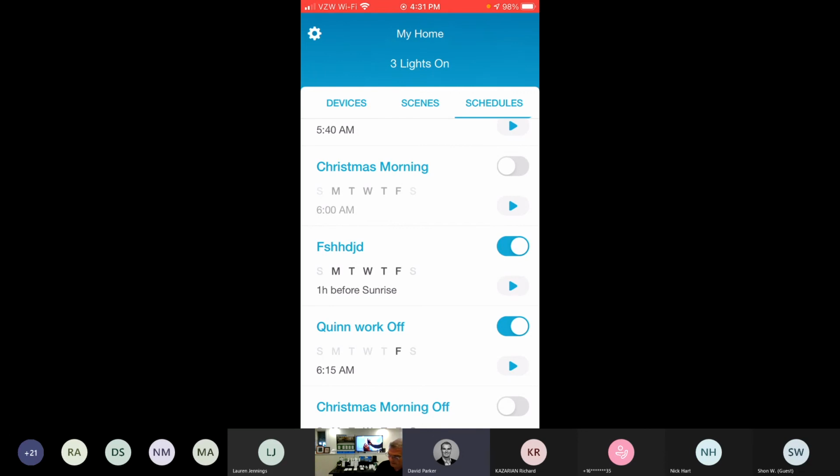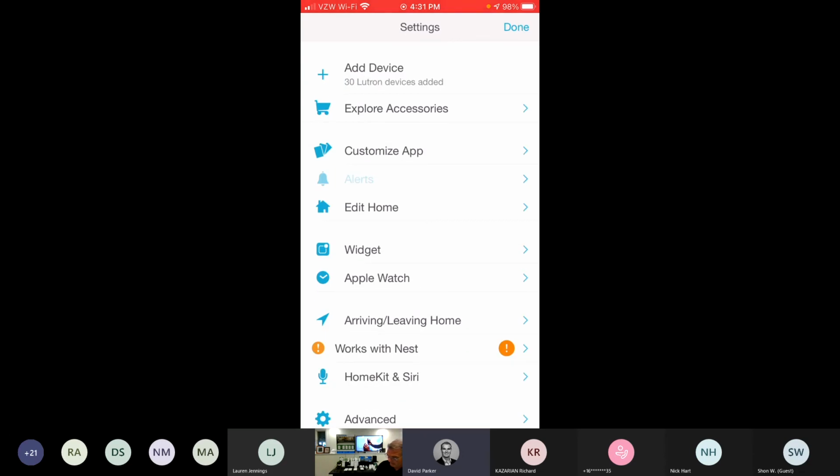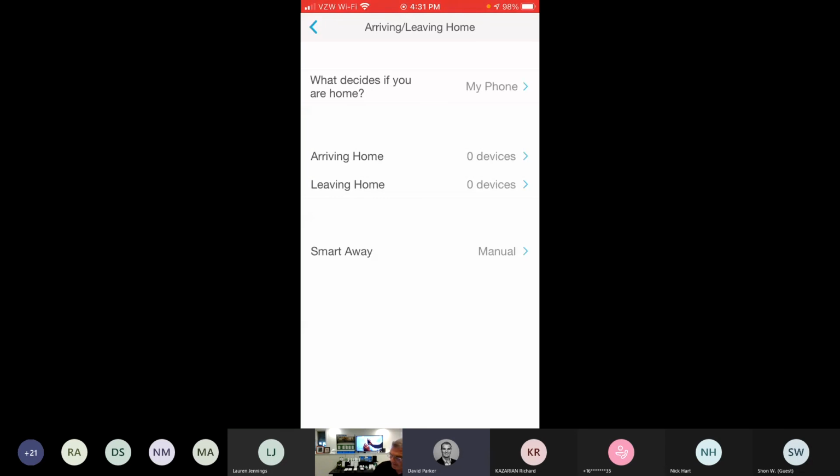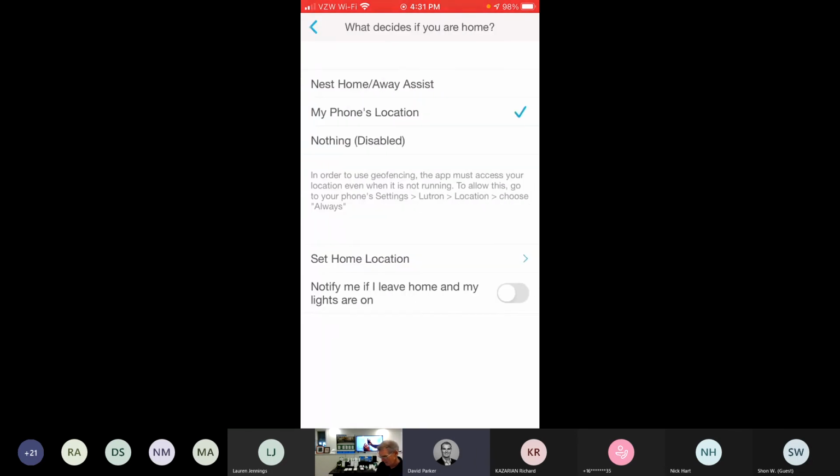Hopefully that makes sense. Really quick, I want to speak about geofencing. What decides location?